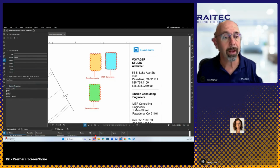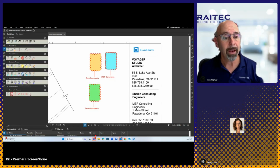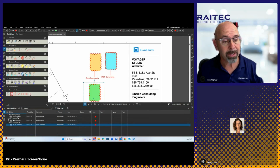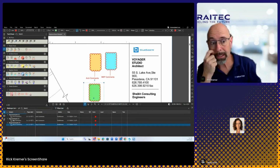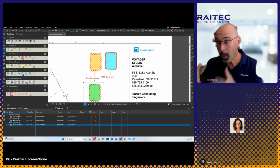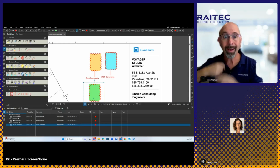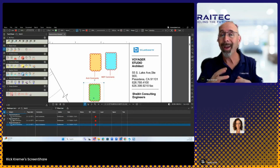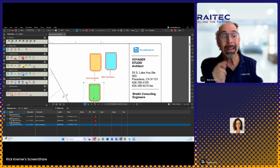We start to go through and create the different colors. Now, what I'm going to do is take these three, right? And if you notice in the markups list, they're now organized by different disciplines. Now, here's the thing. When working in a corporation or company environment, you want to have consistency, repeatability. That's a mouthful. And we want to be able to place those in our tools.